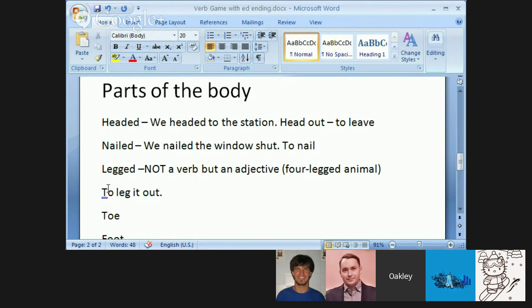So I guess it can be used as a verb, as part of this phrase. I guess it's a phrasal verb, leg out, where our object noun is in the middle there. It's an interesting little thing.